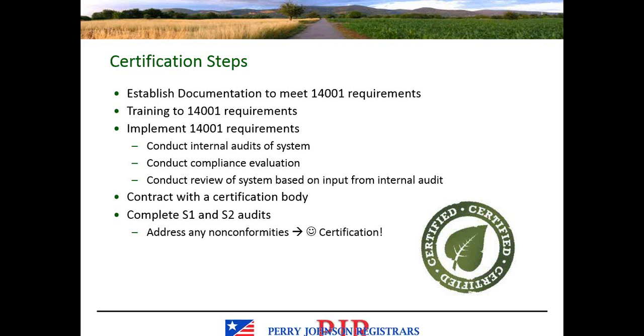But if you go to the old version within the 18 months, you still then have to transition and upgrade within that 3-year time period. So if you're in the process and you already have everything established and you're ready to go, it may make sense to get the 2004 version now. But if you're going to wait a year, then it may be more beneficial just to do the 2015 version instead of having to obviously create the 2004 documents and management system just to upgrade it within a year or two.